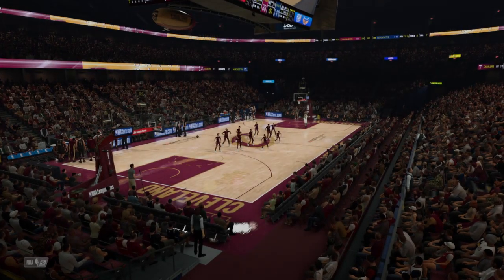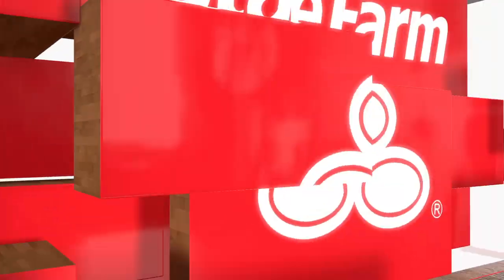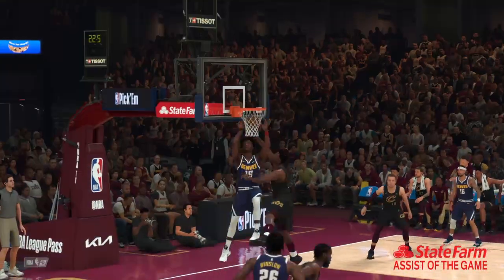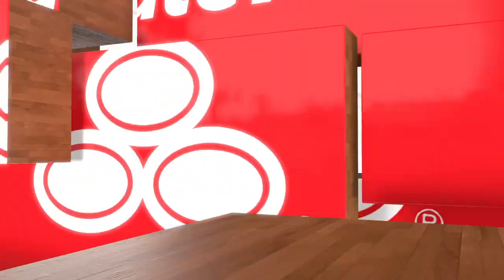And let's take this opportunity now to show you our State Farm assist of the game. And I'm glad this was the pick because I love this pass. Such a great dish. That's what I call court vision. There wasn't a better pass in the game, almost like he had a sixth sense.